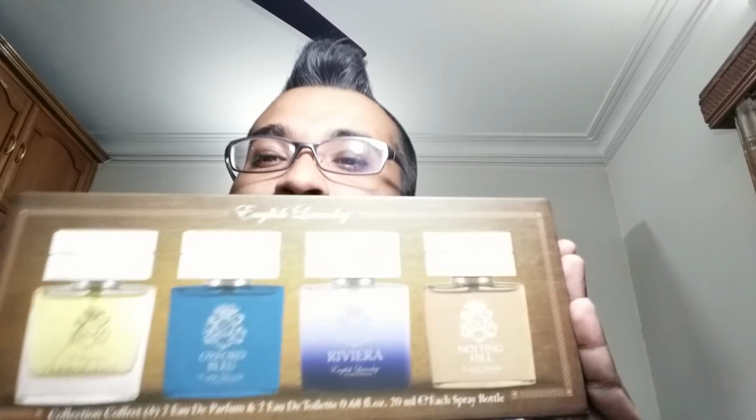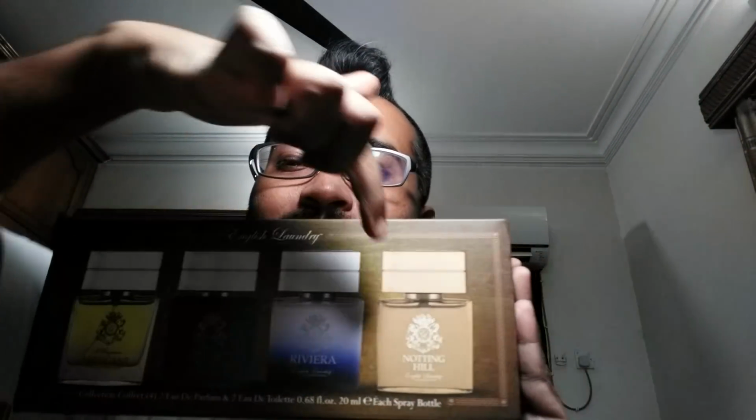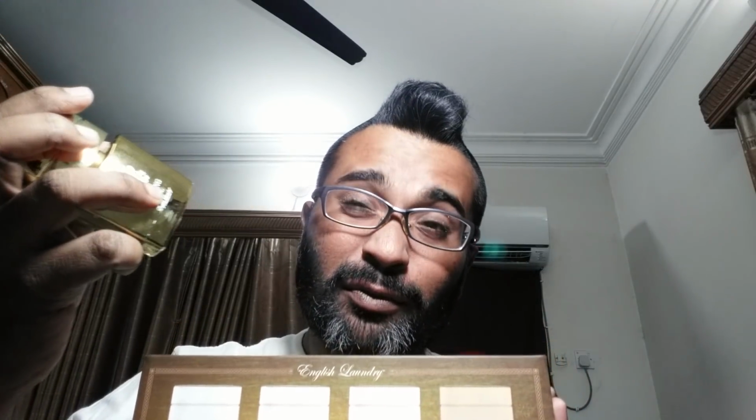I got four recent miniatures of 20 mls. Here are the four. I talked about Notting Hill, sorry, that was the golden bottle. I told you this is a great replacement for Creed's Viking, but it has its own lighter vibe. Viking is definitely a better scent, but for the value I thought Notting Hill is an absolute gem, and Notting Hill came out first, so dare I say Creed perhaps took the idea.